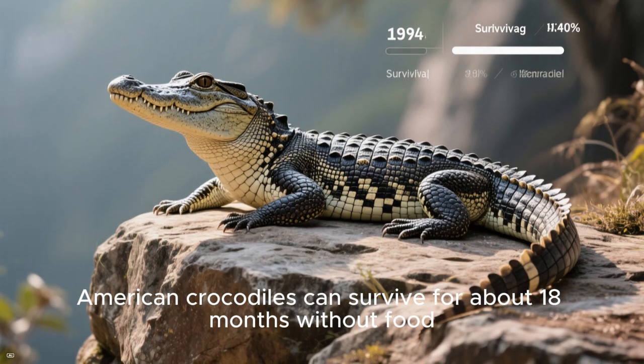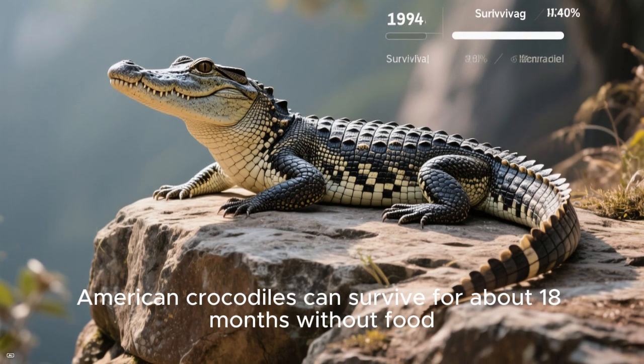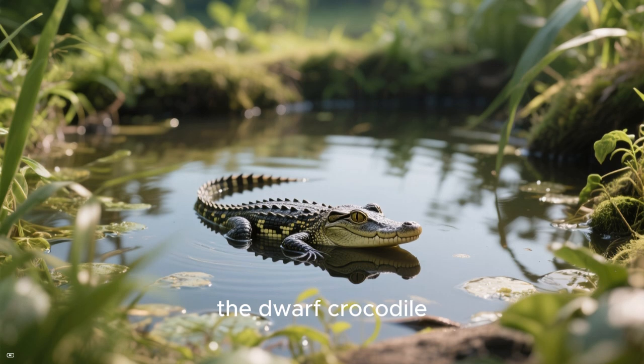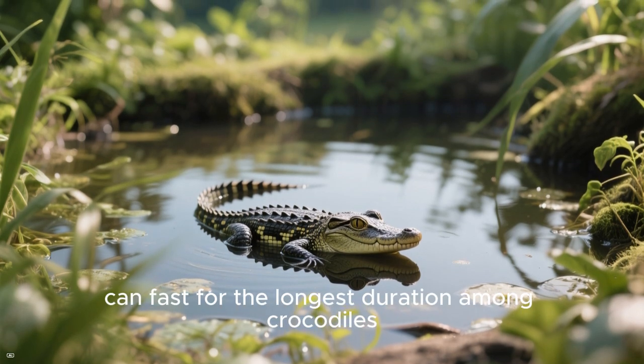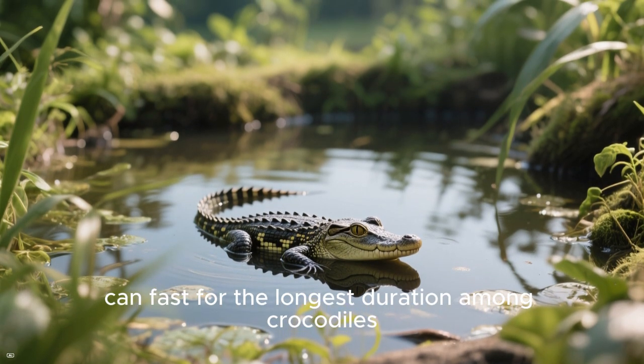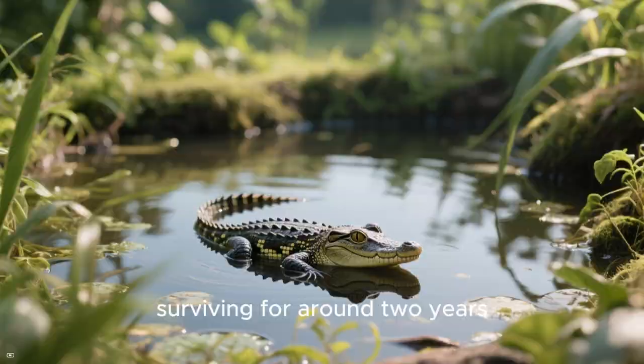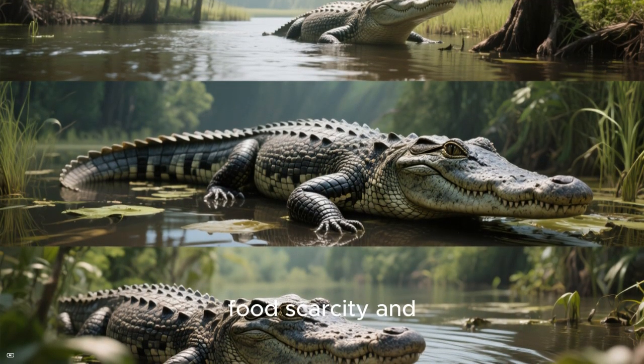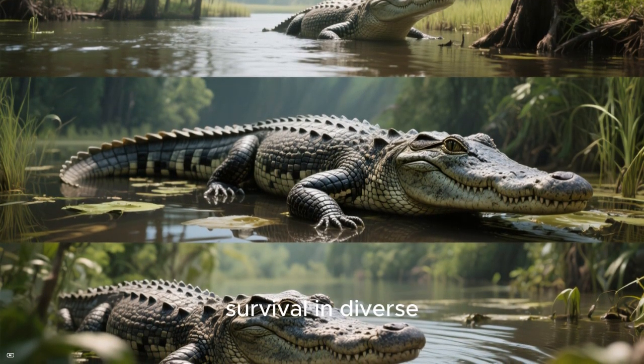American crocodiles can survive for about 18 months without food. And surprisingly, the smallest species, the dwarf crocodile, can fast for the longest duration among crocodiles, surviving for around 2 years. This incredible ability to fast allows them to cope with periods of food scarcity and ensures their survival in diverse environments.